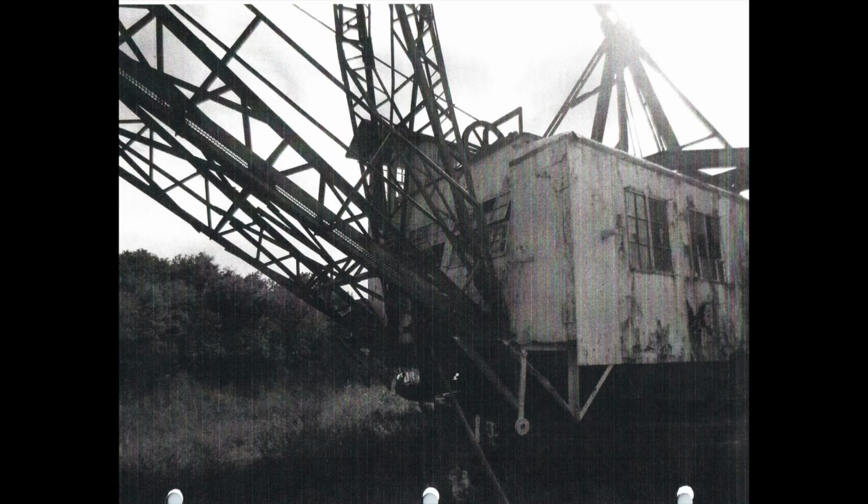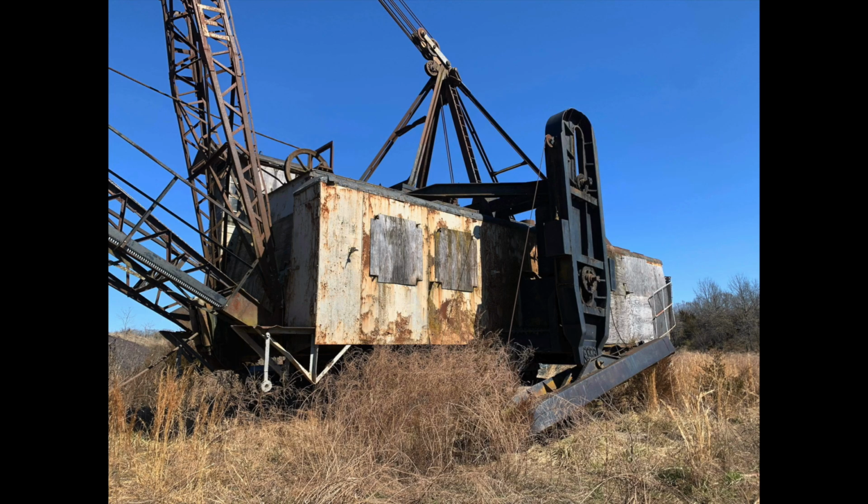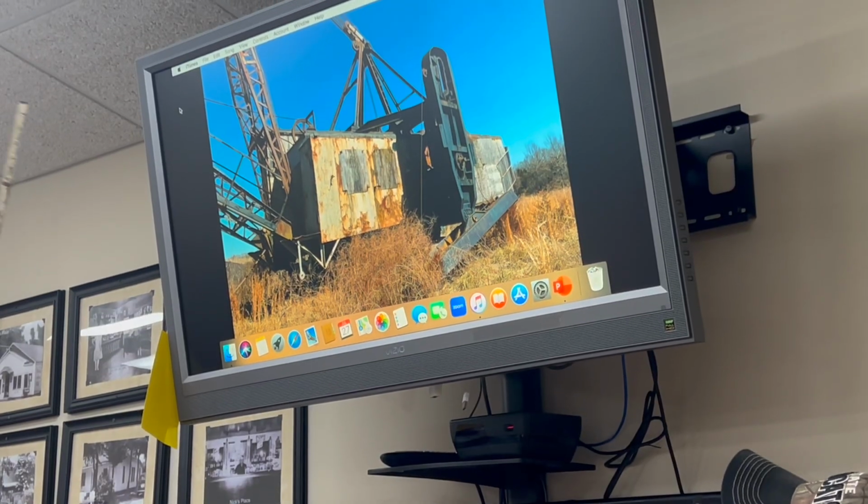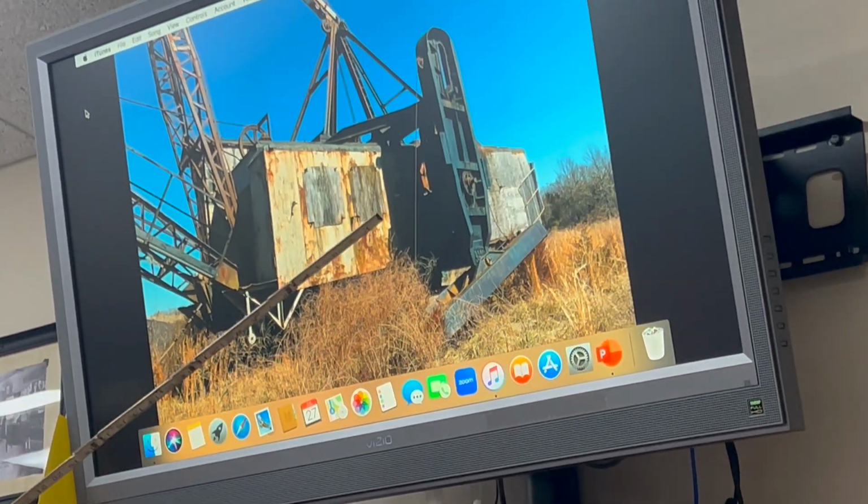Here's another shot. I don't know if you guys have any comment on that. Not really. We call that the shoe, the foot. Now tell us a little bit about how that worked. How did it move? I get that question more than anything. How does a dragline walk? So this shaft right here, you can see this shaft? Here's my pointer.